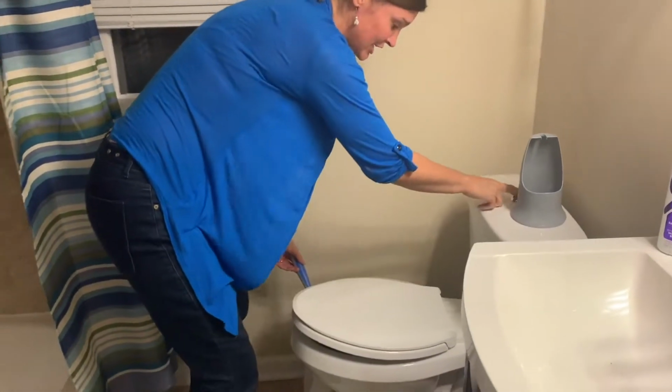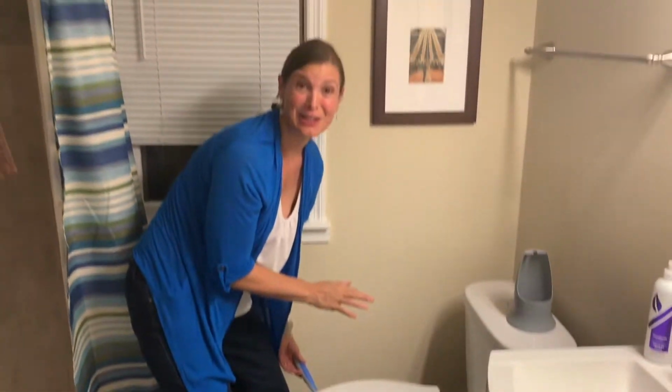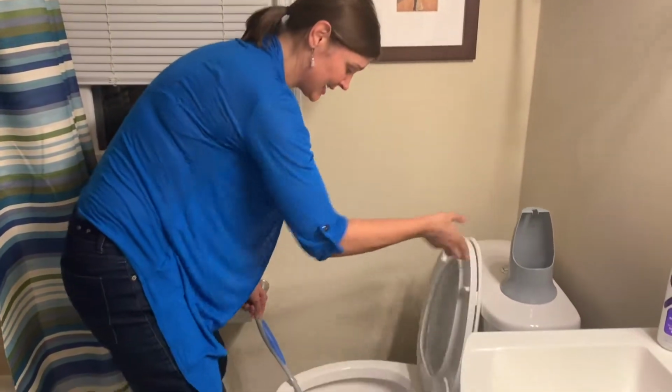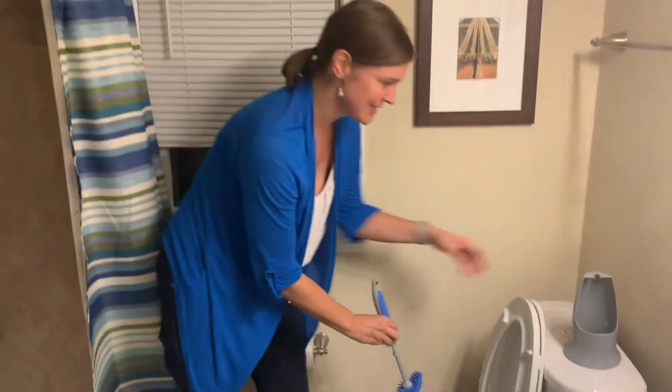We'll give this guy a flush. With the toilet lid closed, people, because have you ever heard of toilet plume? If you haven't, Google it. You'll be disgusted. All right, cameraman, let's see what we got. Missed a spot in the back. Well, yeah, looks good. If I missed a spot, I won't subject you to watching me clean my toilet any longer. But you see that it works.